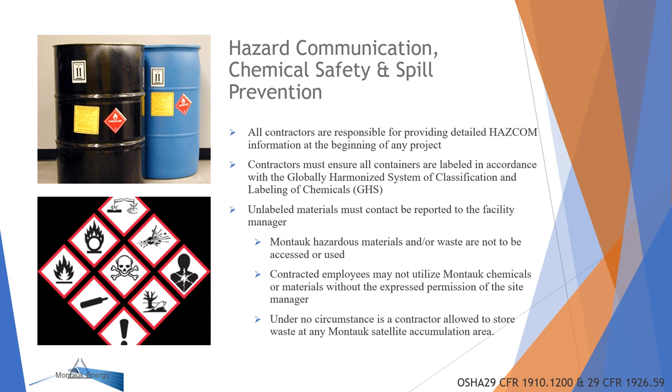If in the course of work, the contractor's employee finds unlabeled materials, the contractor must contact the facility manager for information and instructions. Montauk Energy facilities may house hazardous materials or waste. Hazardous materials and or waste are not to be accessed or used by contractors unless prior authorization has been granted by the project or facility manager. Contractors may not utilize Montauk chemicals or materials without the express permission of the site manager. Under no circumstance is a contractor allowed to store waste at any Montauk satellite accumulation area.